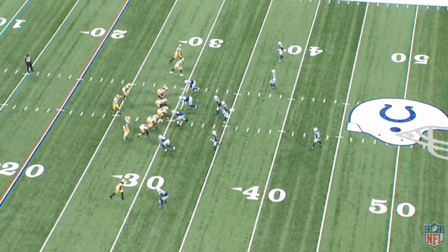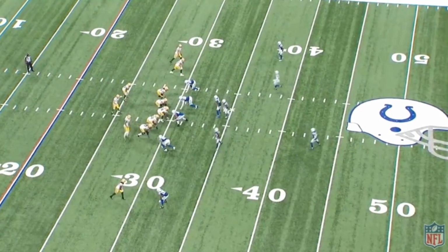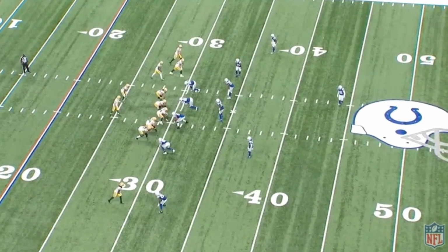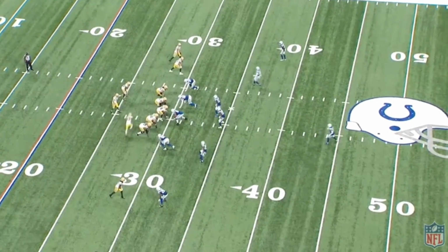Number 6, we have another one that would affect the ball game right here, and again, it's kind of similar to the last one, and it's hard to really blame the player too much. I mean, it is something that happens, but it's just an unfortunate play in a really bad situation.